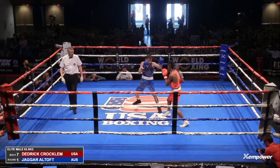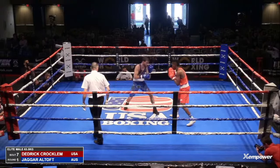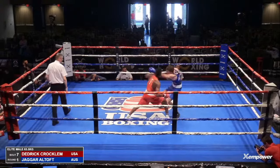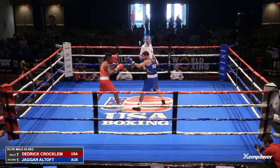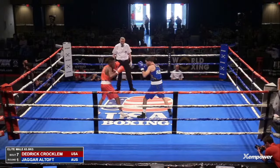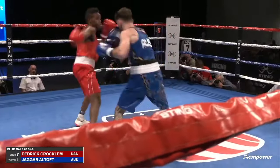Crocklem stepping in and throwing that right hand to the head of Altoft. Altoft already finding out about the counterpunching of Dedrick Crocklem. There you see the right hand of Crocklem. You have to be careful with this young man in every way.